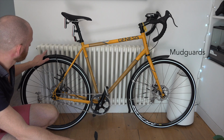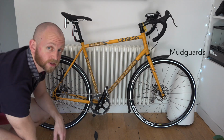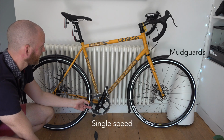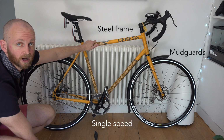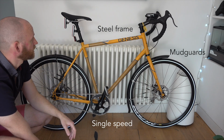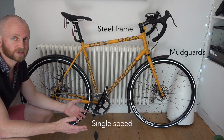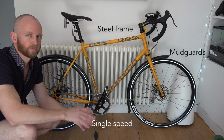You see we've got some mudguards here on the front and on the back to stop the spray from the rain. Very low maintenance with one gear. It's a steel frame rather than carbon or aluminium, which means it's heavier, but it gives it a lot of flexibility. The problem with carbon frames is they're very lightweight. They're great if you want to shave every ounce for competing, but they're quite rigid.